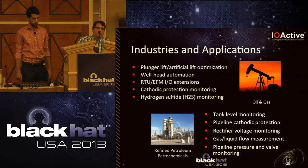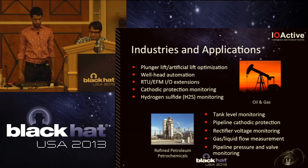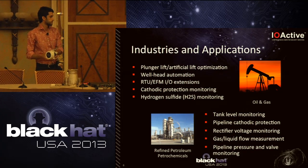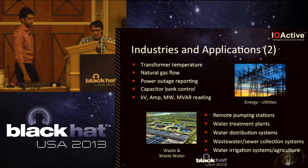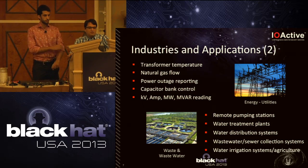The applications of these wireless devices are mostly in oil, gas, and refinery petrochemicals. You know, like these devices, these transmitters, as you can see, one of them here. For example, this one is being used to monitor the temperature in an industrial process. Another application is in energy. You have, for example, capacitor bank controlling and power outage reporting, all done wirelessly.